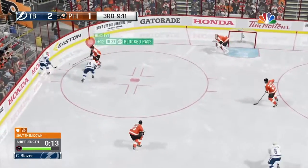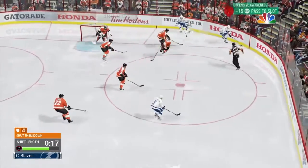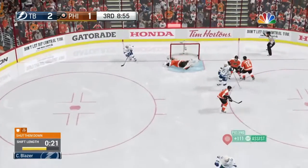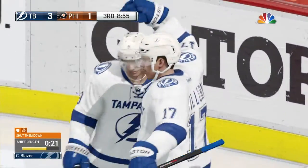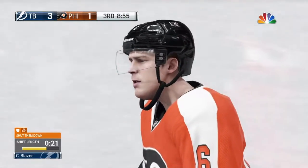Heck. Oh, yeah. Good play. Johnson. Oh, what a save by Mason. Just get that puck back to the point. Drew Pound. Get that shot. And a goal by Johnson on a weird play. But nonetheless, I get the assist. I believe I should. I hope.